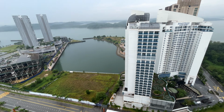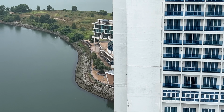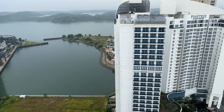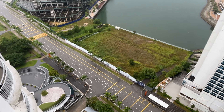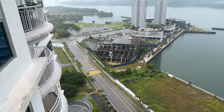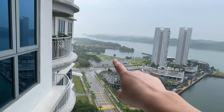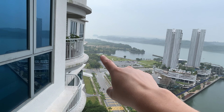There's also a promenade. Gets pretty lively at night. Lots of bars, restaurants, big grocery, and then another big grocery just here. And then a really nice walk that you can do around this whole landmass here.